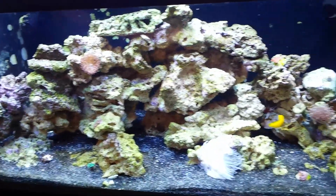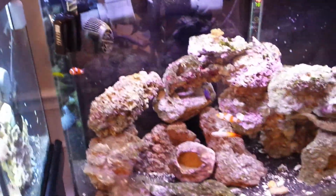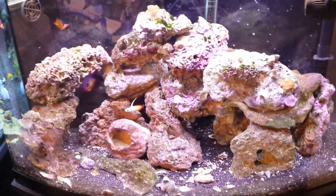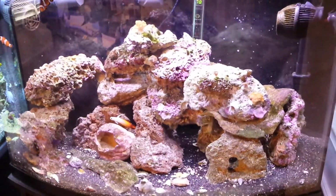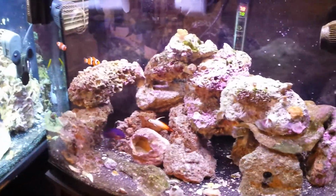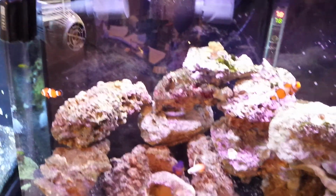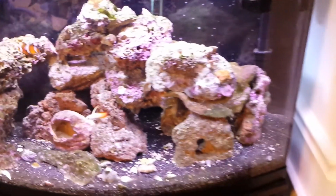Just a quick scan on the 75. And then here is the 36. Just to give you guys a quick update, I've moved some things around. As you can see, I took the bubble coral out of this tank, moved it over to the 75. There's a reason for that. I'll tell you that in a minute.